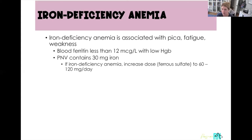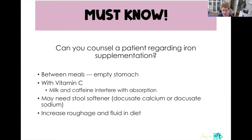We want our blood ferritin level to be greater than 12 micrograms per liter, and I've already mentioned that prenatal vitamins often contain 30 milligrams of iron. If we do have iron deficiency anemia, we will need the dose to increase to 60 to 120 milligrams per day of ferrous sulfate. It is very, very important that you can counsel women about taking an iron supplement, and I've listed for you some of the more common teaching points.